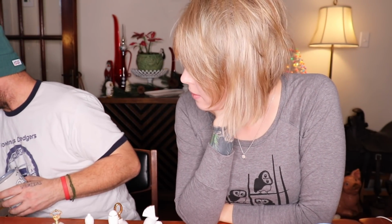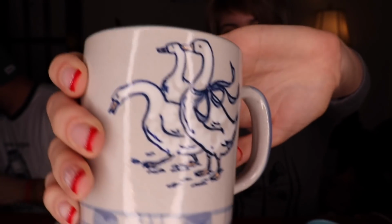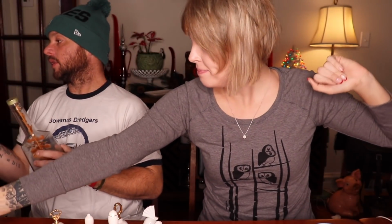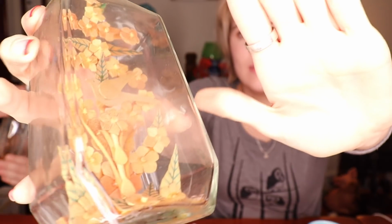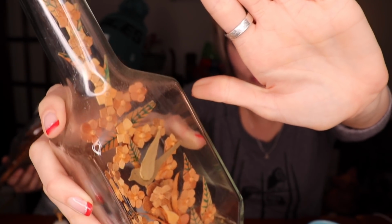I'm not going to pull all these up. There's a set of 6 of these Louisville stoneware with geese. Those are nice. And these are really cool. Oh, wow. I'm looking at those, thinking, why did you get glass bottles? And then he turns them and I say, oh, look at all that handmade woodwork. That's actually quite impressive. This one's got a bird and a bunny. I don't know if the ring light's going to focus on those, though. They have gorgeous work on the inside.